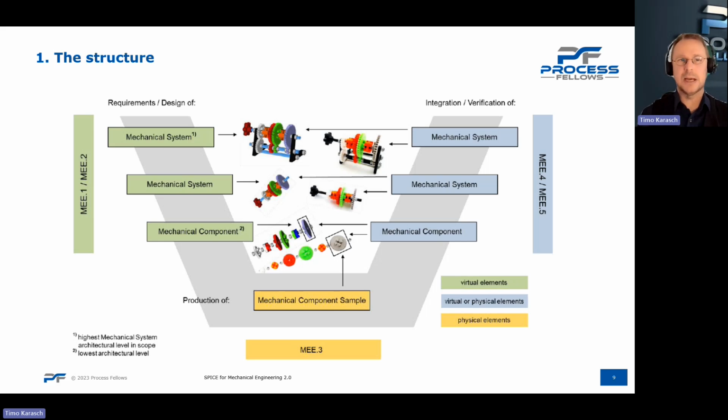And at the end, you go down to the very lowest level, and this is really the idea of a mechanical component, so one single component. So in this example here, you see we use the processes for multiple parts. We use the requirements and architecture processes for the overall mechanical system on the top level, for the subsystem, and for the mechanical component. Each level will have requirements and a description of architecture or design.